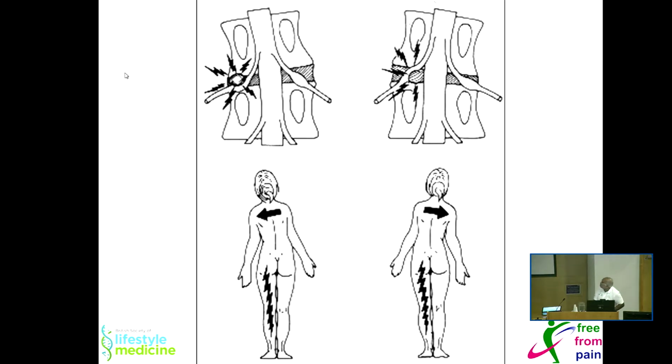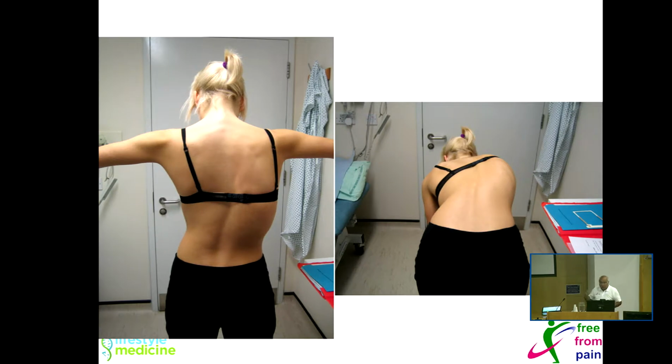If you see on the top here, this is what is known as a shoulder presentation of the disc, and this is called the axillary presentation. That is, if you take the nerve root as the arm, the disc is coming out here. But based on the way they are tilting, you can't imagine where the disc is coming out. But that used to be one of the methods.